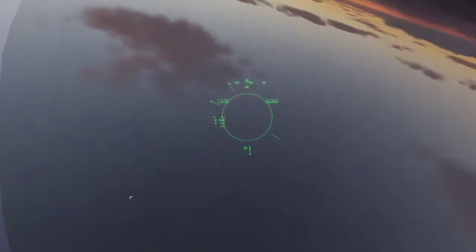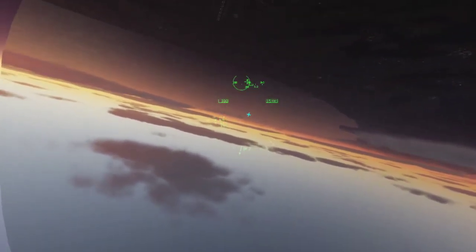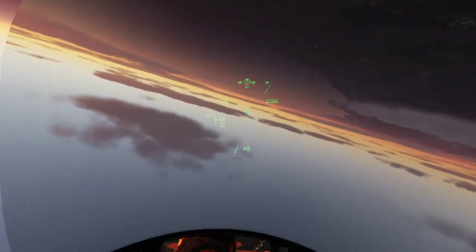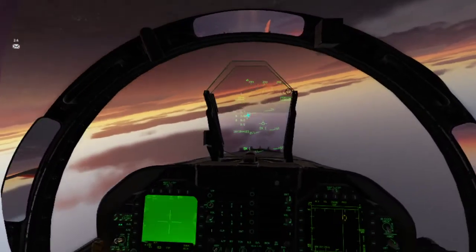What the hell is that? Oh, I'm so dead. That just looks like a TU-22 converted to a fighter. I don't even know what that is, but that looks like what the Tomcat ended up being.